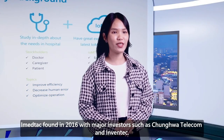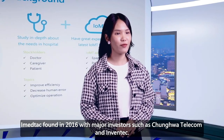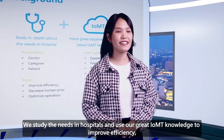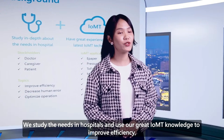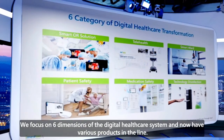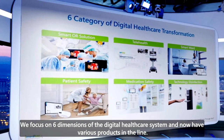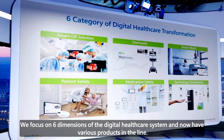iMedTech was founded in 2016 with major investors such as Zhonghua Telecom and Inventec. We studied the needs in hospitals and used our great IoMT knowledge to improve efficiency, optimize operations, and decrease human error. We focus on six dimensions of the digital healthcare system and now have various products in the line.